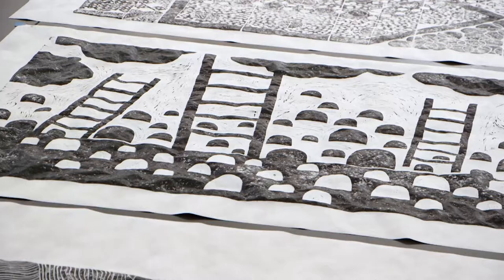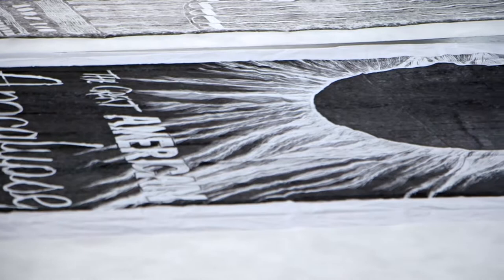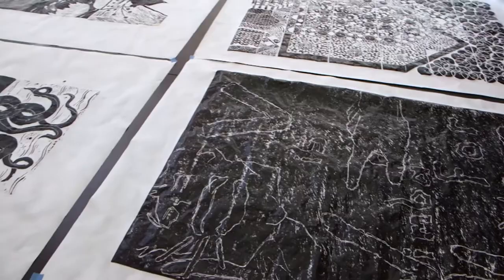Otherwise, there's something very specific that happens with relief prints, especially in black, where it's very graphic. You get these really beautiful, graphic, high-contrast images with a range of marks from really bold to really fine. But because of the large scale and the fact that we're driving a 6,000 pound machine over it, you can't get hairline marks. You have to work a little bit more high contrast, a little bolder.